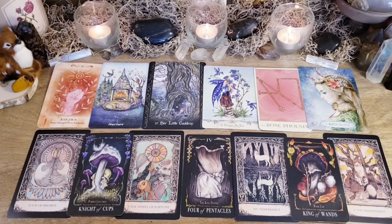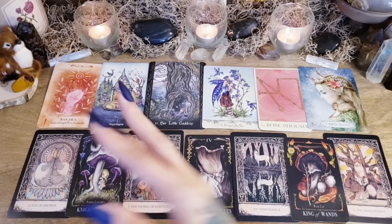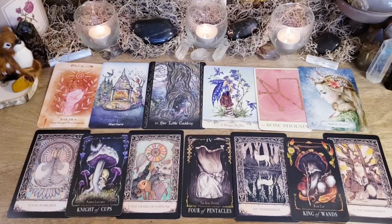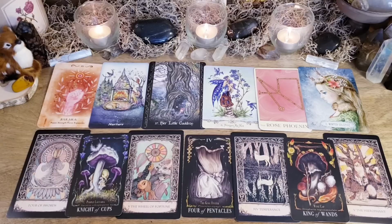What else am I seeing here? Yeah, the Wheel of Fortune is about a turning point in our life. It's about changes, so some of you, maybe there are some changes that are needed. I'm also noticing there's something very special about the environment here. She's secluded, and then we have this little witch here that's kind of sitting out by her hearth in the middle of the forest.